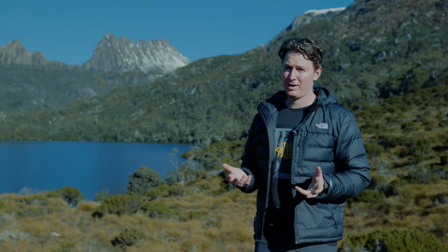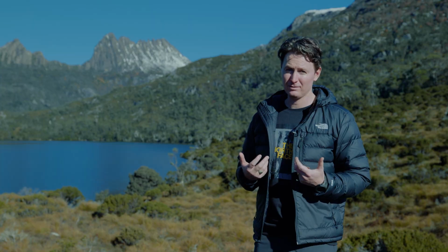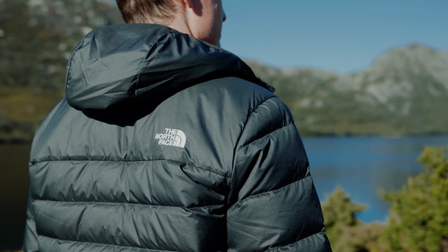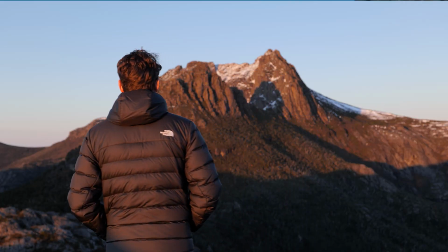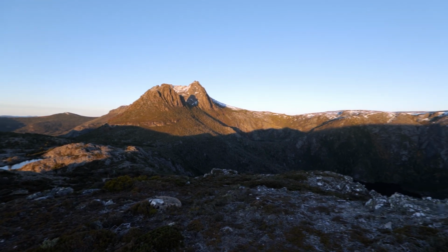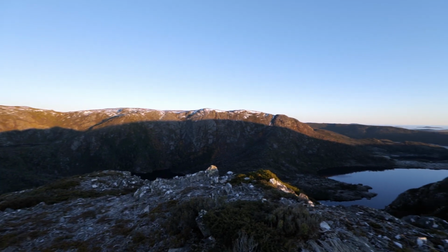So I'm sort of getting away with, in 5 degrees, just a t-shirt and this. I just find the weight of it is really great. It's a lot warmer than I think it looks. Woke up in 1 degrees and it's around about 10 or 11 now. So it's really good in that range. And it packs down pretty well. It's not heavy, comes in about 650 grams or 1 pound.